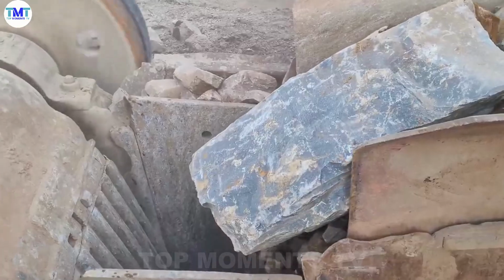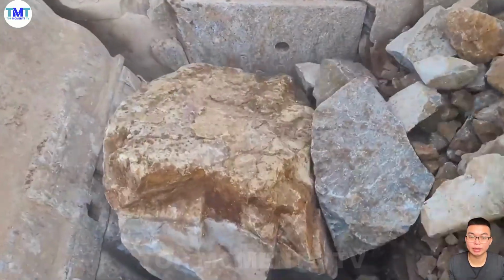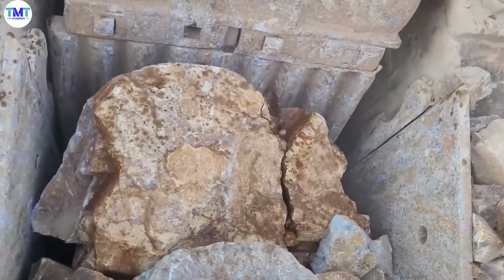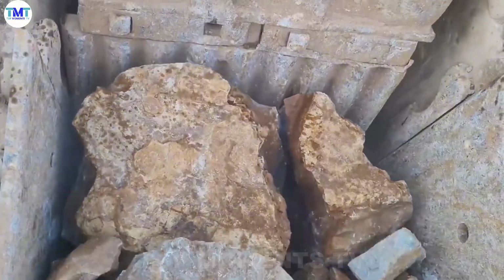Are you ready to witness the ultimate power? Watch the hardest rocks get crushed into dust in a split second. This is the perfect combination of mechanical engineering and the force of nature. A satisfying and impressive footage. Nothing can resist. This is the king of rock crushers.